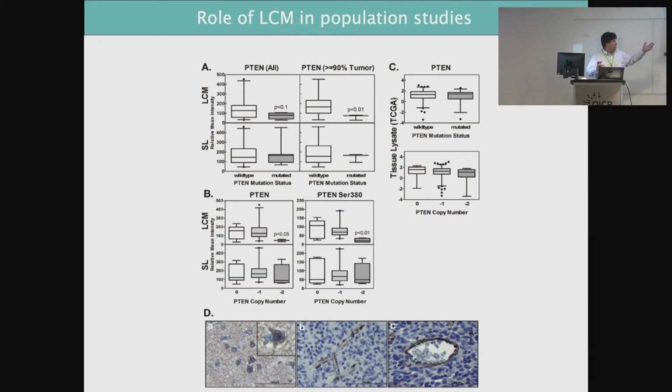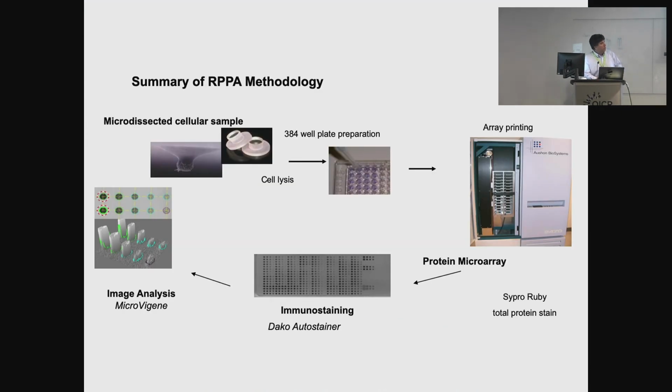So just grinding up this tumor and asking for PTEN, you'll get a perhaps very technically precise answer, but it will be inaccurate. So it's always the distinction between precision and accuracy. In clinical medicine, accuracy trumps precision, because that's whether you're getting the true answer. You want it to be both accurate and precise, believe me, but accuracy always trumps precision in that aspect. So here is an example of something that was highly precise but not accurate. When we go into our RPPA technology, we go through a microdissection process, printing, staining, image analysis, extraction.